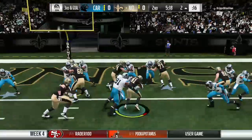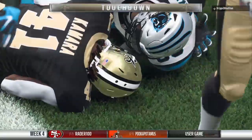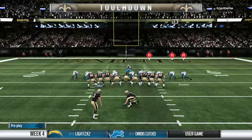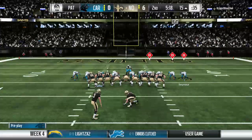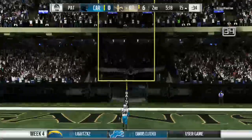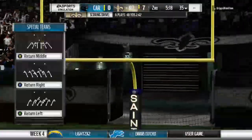They'll run it with Kamara. And he is in for the score. Touchdown, New Orleans. A great play there. His 6th touchdown of the season. And the Saints are able to cash in for 6.